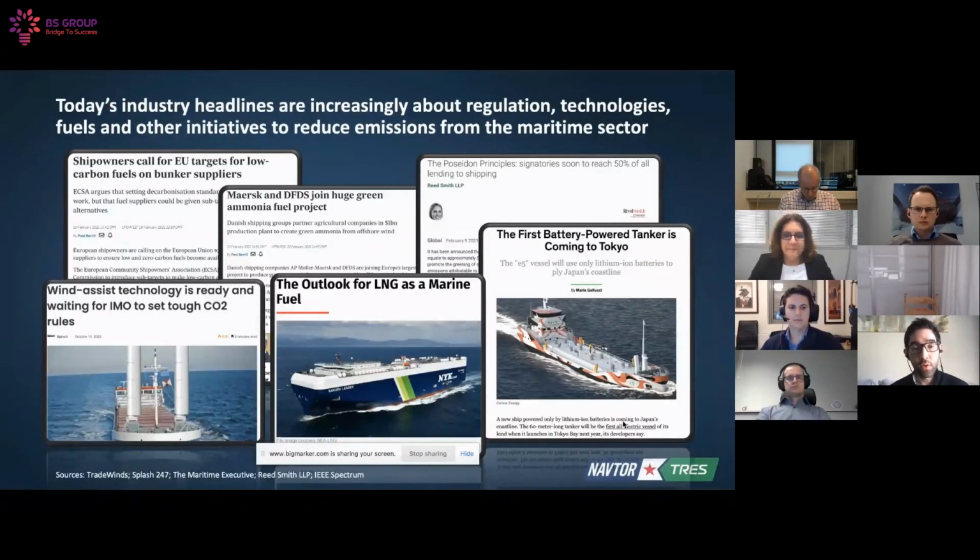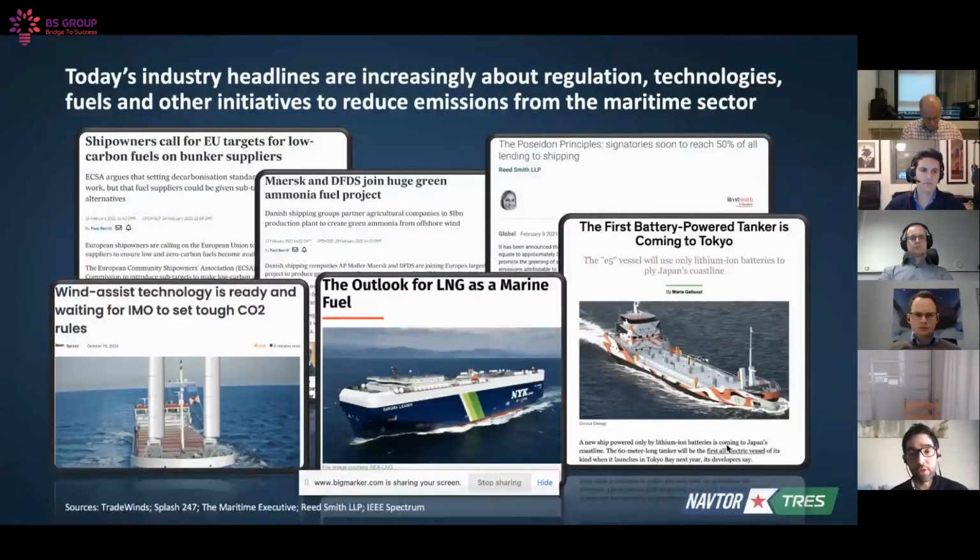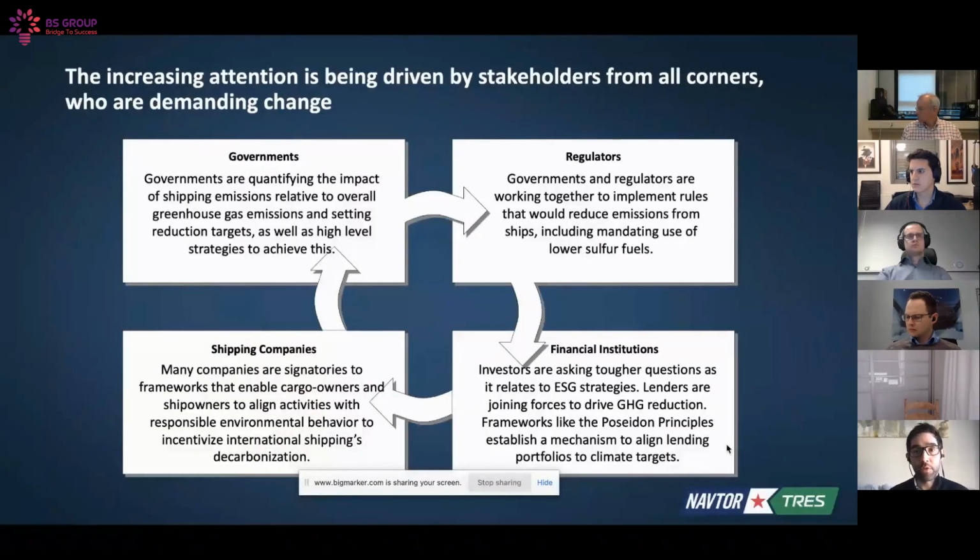It's hard to ignore that when you scan headlines from any major industry media outlet, the news is very similar. I ran an informal scan a few weeks ago, and at least 20% of the headlines across four or five major news outlets were about regulations, technologies, alternative fuels, or other initiatives that could reduce emissions from shipping. As we've progressed through 2019, 2020, and today, the narrative is only growing louder, and it's coming from all corners and different stakeholders. There are governments trying to quantify the impact of emissions and setting reduction targets, as well as high-level strategies to achieve this.